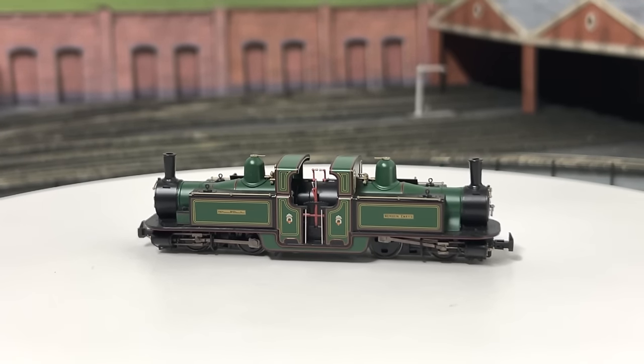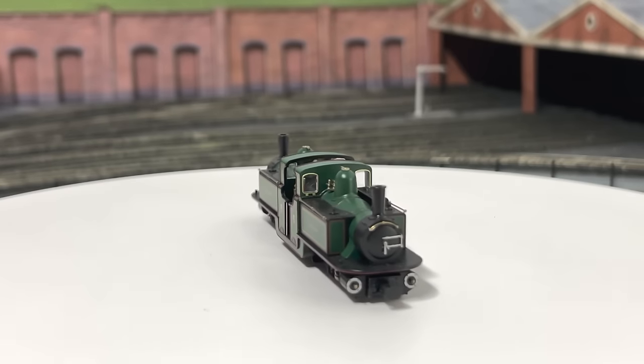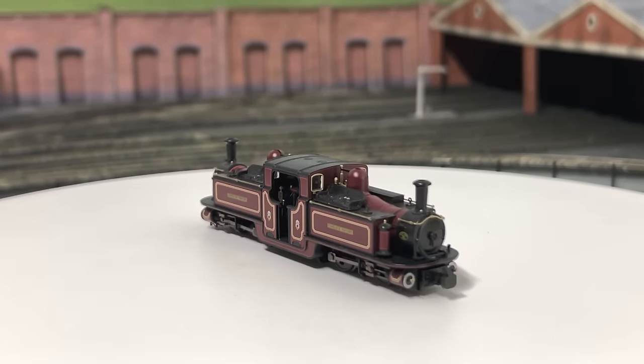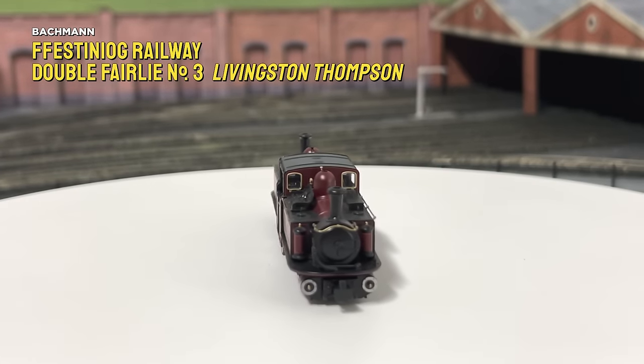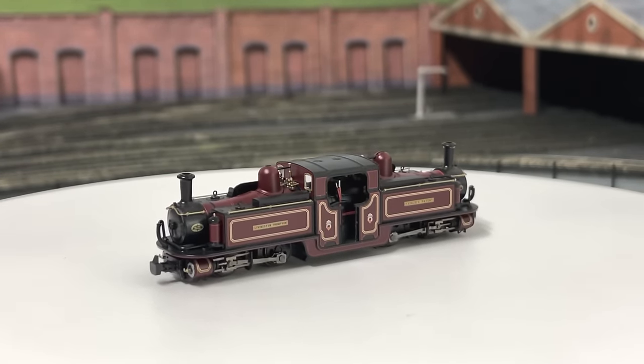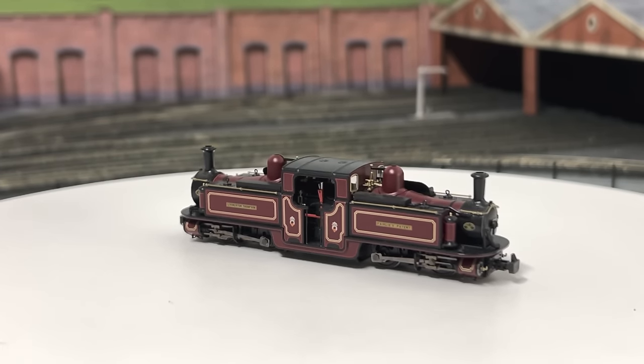I love this version of the Fairlies with the open center cab. I'm very glad they made it. And I couldn't have an open cab Fairlie without a proper covered one. Here is Livingston Thompson in maroon, with the complete covered cab. Livingston Thompson is the double Fairlie on display at the National Railway Museum in York.